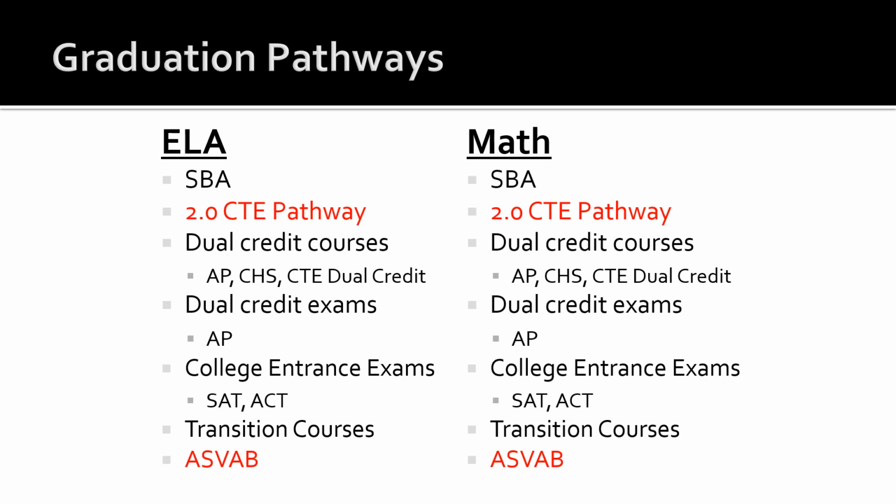If you are starting your junior year and you're not sure if you've met this pathway or not, let's make sure that we've got you enrolled in at least 2 credits of CTE courses over the 4 years that you are at Kent Lake, so we can make sure that the graduation pathways for both English and math are met.